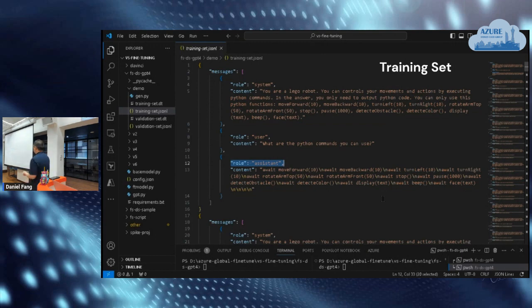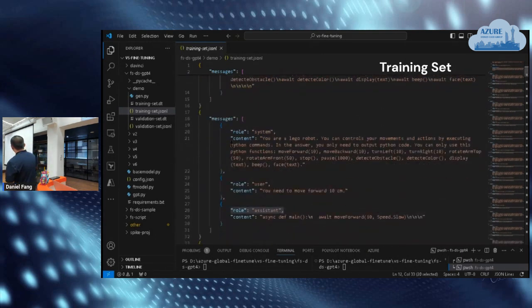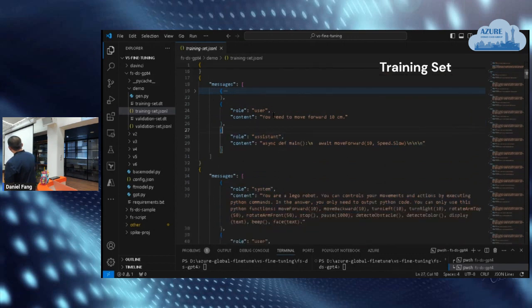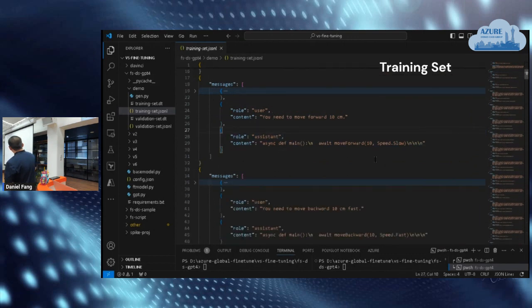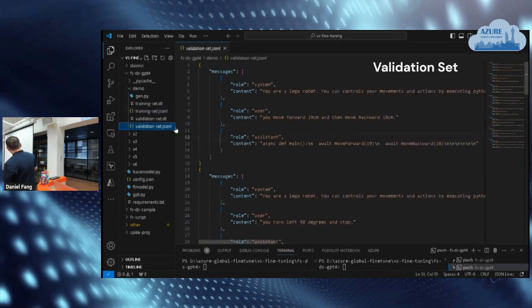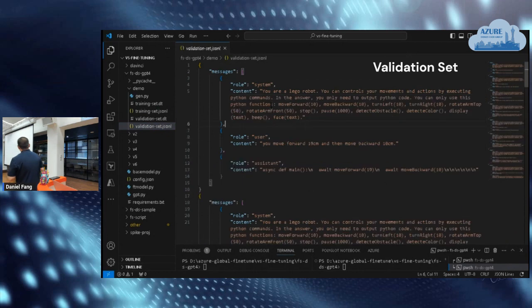So that's one example. And then you just repeat the same thing, that's the second scenario. You use the exact same system prompt, but you have a different scenario. I want to move forward. You want the answer to move forward with the speed parameter. Then again, the third one is similar, slightly different. In this case, I want to make it go faster, and it should understand and change the second parameter. Right? So that's the training.